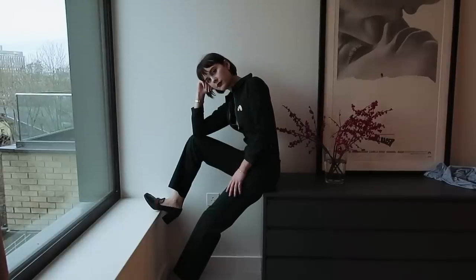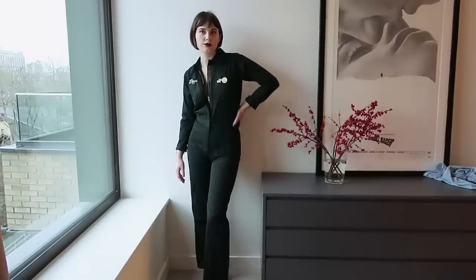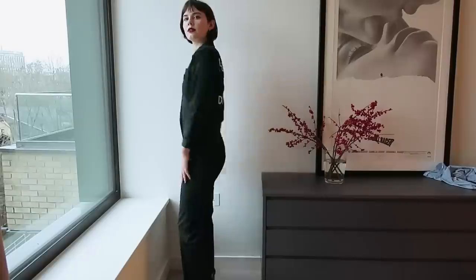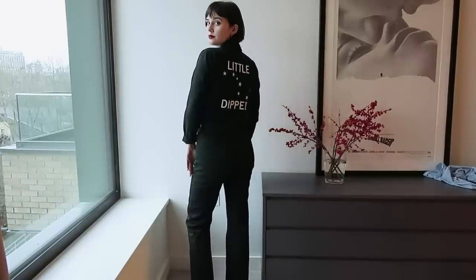I call it my Rosie the Riveter outfit because my hair kind of works with this really well and makes me look a little bit like a mechanic, but I'm cool with it. I'm very cool. I wish I was that proficient with cars, but I'm definitely not. It's so cute. It's a full zip boiler suit. So let me zip it all the way up. Yes! And then it says Little Dipper all over the back.